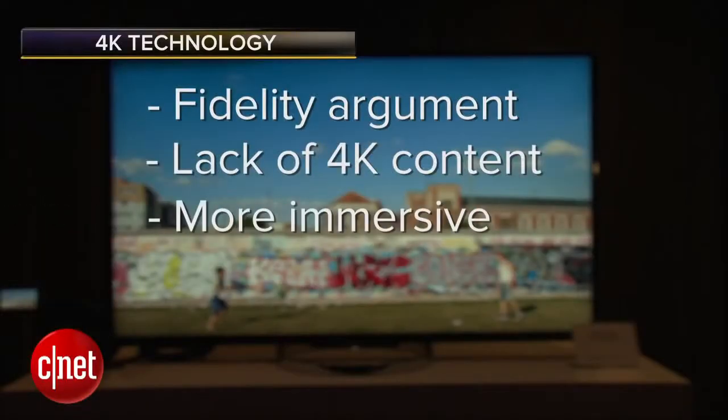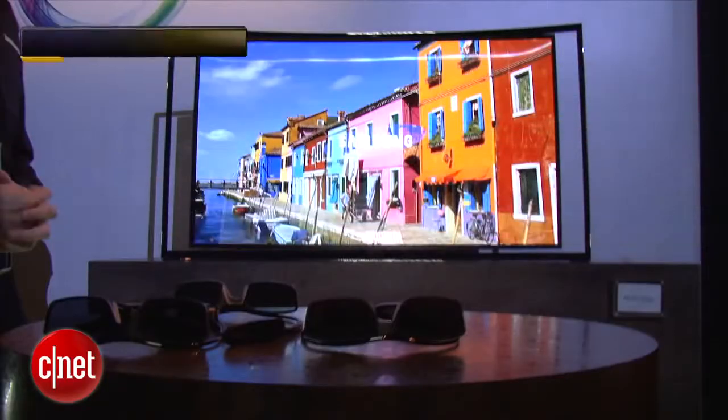Couple that with the fact that one of the big benefits of 4K is being able to sit closer to the TV, get more immersed in the picture, and not see the pixels. That's a conversation that really hasn't happened in the market yet. So these are all challenges to you really ever wanting it. I think OLED could be a different story.